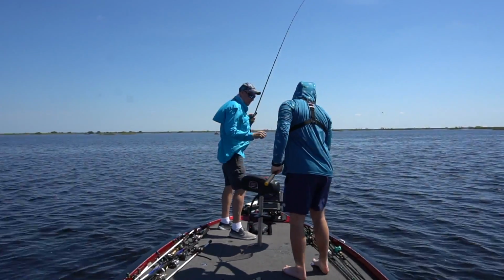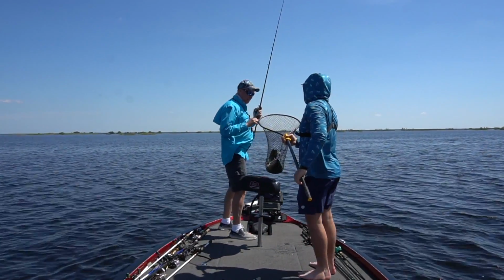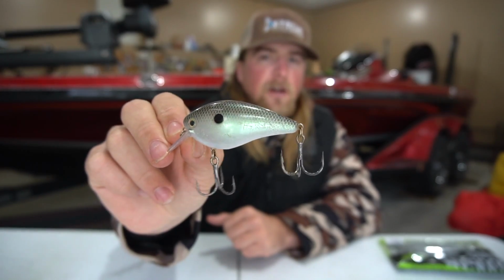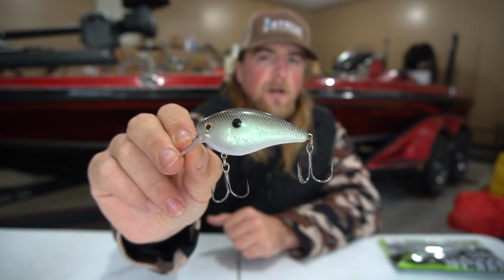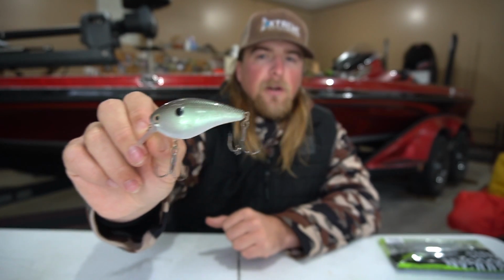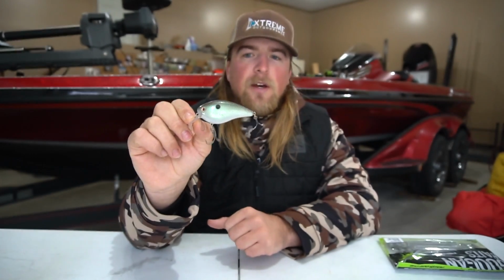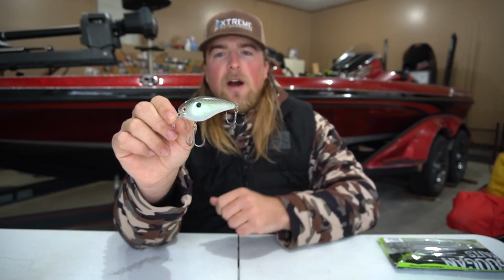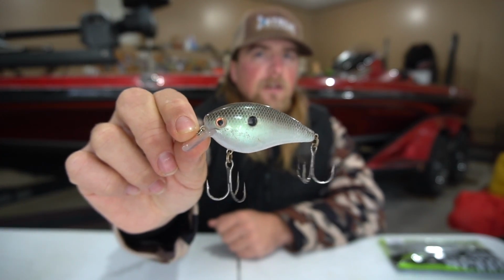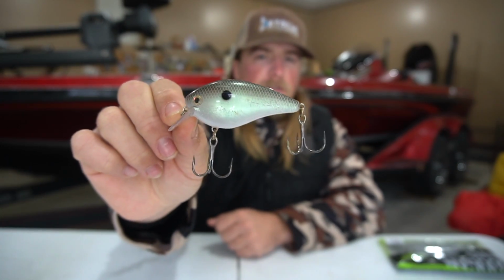But what you're doing with those crankbaits is making long casts and keeping your rod up high so it stays out of the weeds, but you almost want to tickle the weeds with that crankbait so it's going right over the weeds. And if you get weeds with this, just jerk it out and let it float up and then start reeling again. But this crankbait right here, my dad's caught some freaking tanks on this thing.